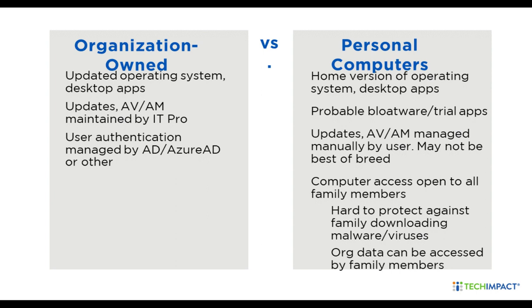Right? So you might be thinking, well, so what? Who cares? Well, with the organization-owned computer on the left side of the screen here, the operating system is updated. It's probably the latest version. It's a pro version, a professional version of the operating system versus a home version. Your IT pro probably has automatic and scheduled updates happening, so they're patching the operating system. They're updating all the applications like the Java and the Flash and the Adobe and all of that kind of stuff. There's a professional grade antivirus or anti-malware program running on the machine and also being maintained. So the updates are being done on a regular scheduled basis. The scans are being done on a regular scheduled basis.